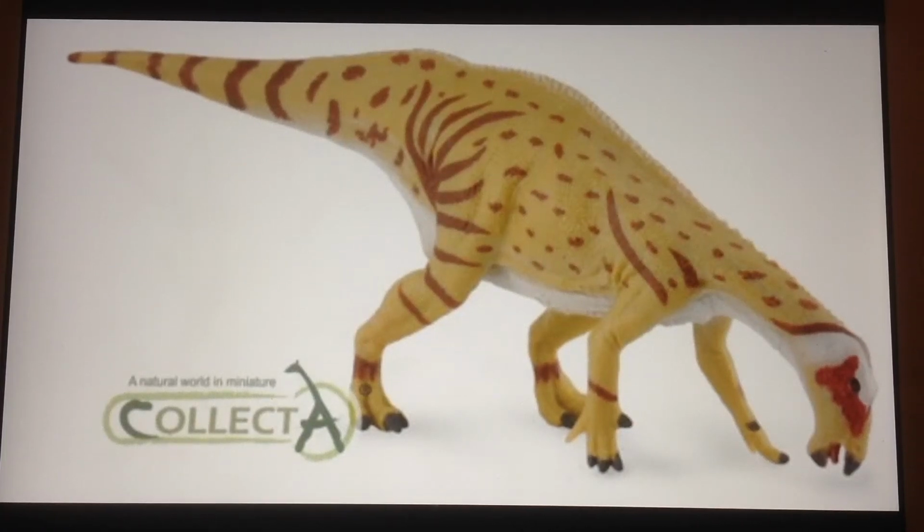This time it's CollectA's 2018 lineup of prehistoric animals. Now this is probably my favorite lineup for this year out of all the companies I usually collect from.